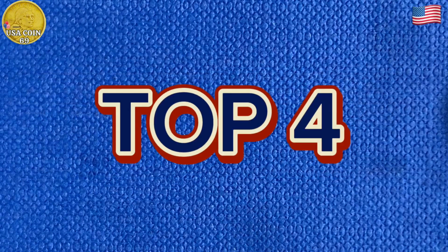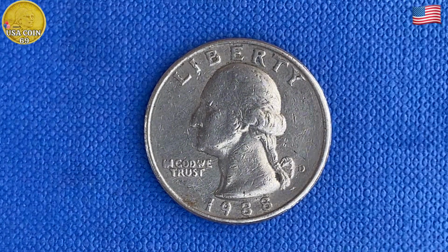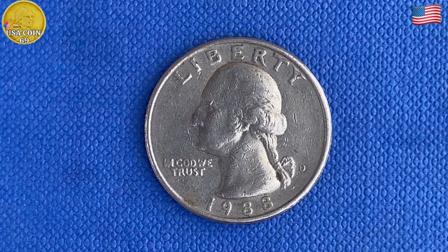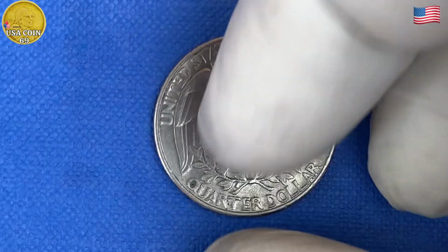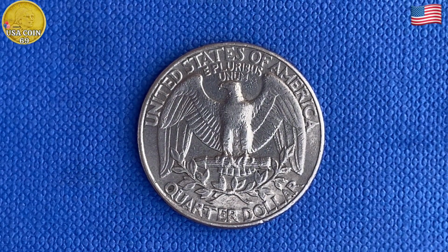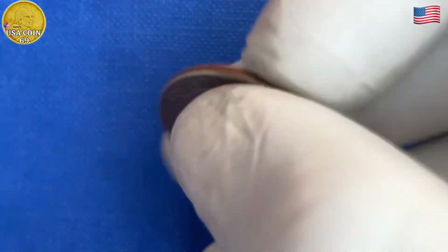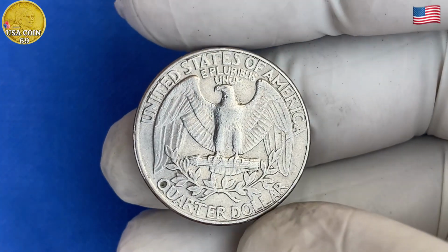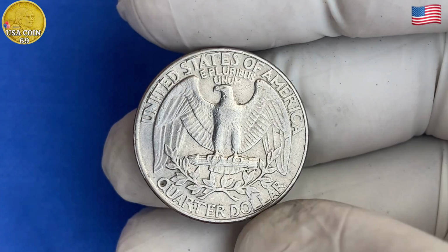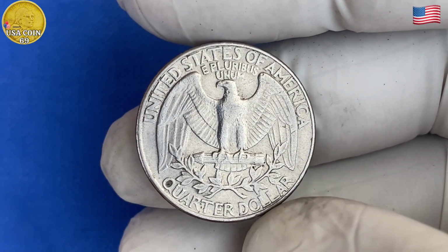Top 4. Have you ever wondered if those old coins you find in your change are worth more than face value? Well, the 1988 Washington quarter may be one of those coins hiding an incredible value, and it's just waiting to be discovered. You see, coins from the United States Mint, such as the Washington quarter, are not just pieces of currency. They're small pieces of history. The 1988 Washington quarter stands out in the world of numismatics, capturing the attention of collectors due to its rarity, unique features, and potential to fetch a price that might surprise you.